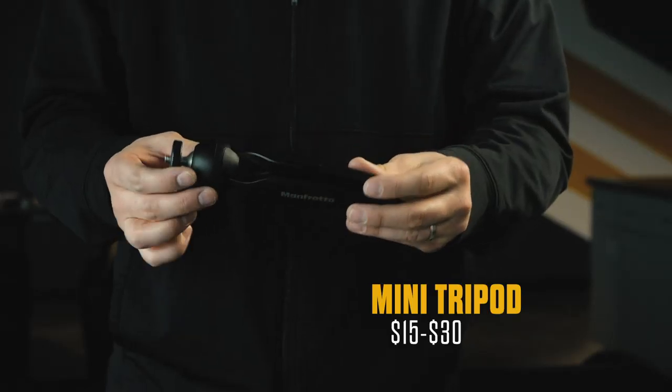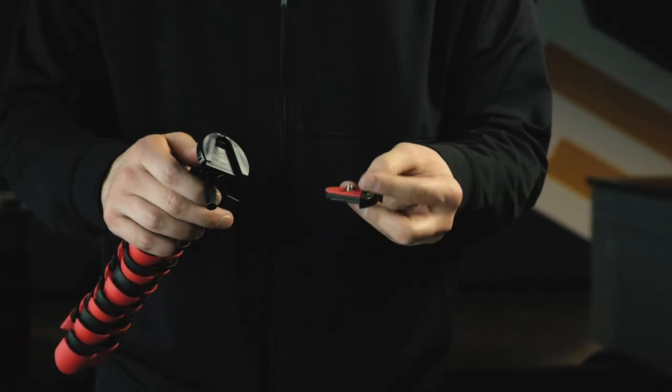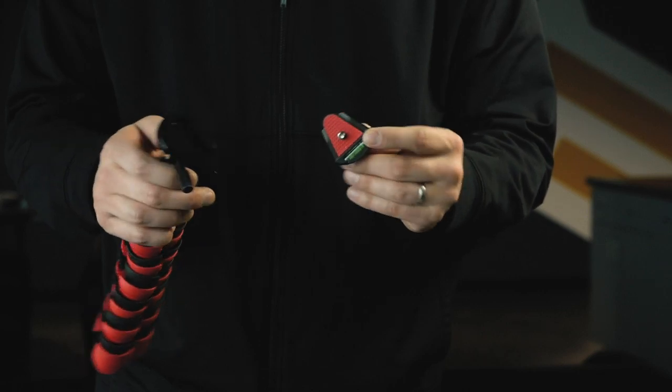All right, next up, let's move on to something a little bit more content oriented. In general, a mini tripod is a pretty cool accessory. You might not think you need it, but you might not realize just how much you do. There are lots of different mini tripods out there. I've got at least three here at Pacers Gaming. My favorite is probably this Manfrotto Pixie tripod.